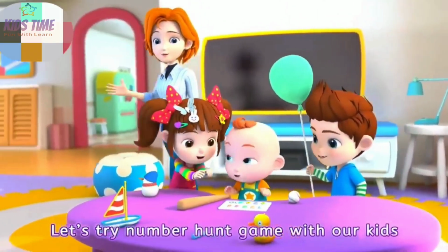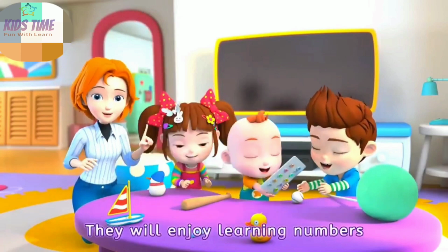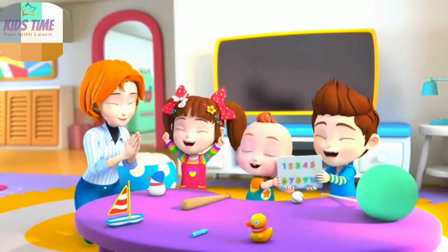Let's try number hunt game with our kids. They will enjoy learning numbers.